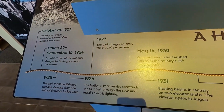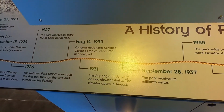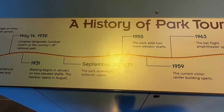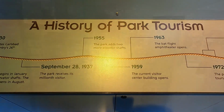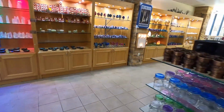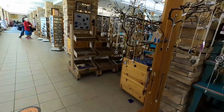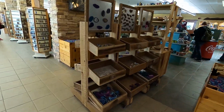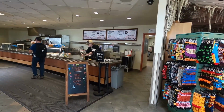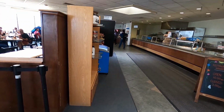There are many other exhibits to look at. I thought this was a fascinating timeline chronology of when the park was formed in 1930 and how it developed and how they built it and when all the parts and pieces formed. We walked around in the gift shop a little while. They have a very nice gift shop with all kinds of rocks and things like that, shirts and mugs, the usual. And if you're a little bit hungry, they've got a hamburger type restaurant, and the food is good, so you can stop there and get a snack.